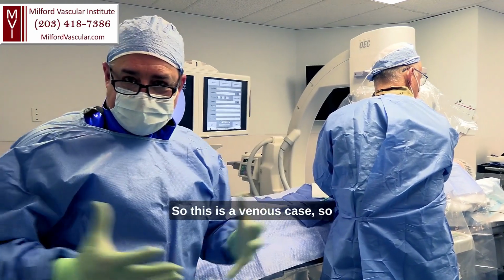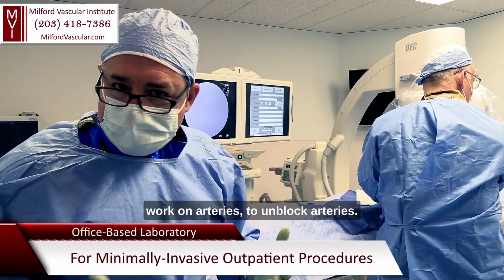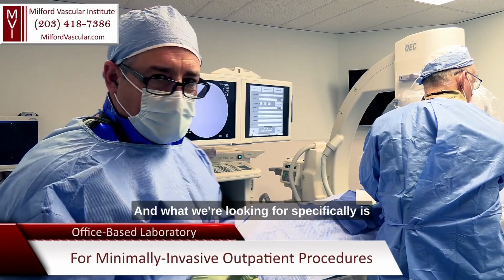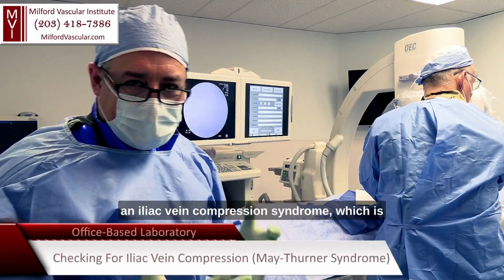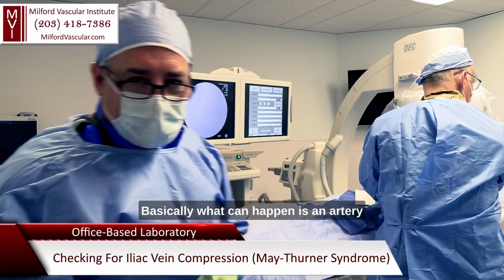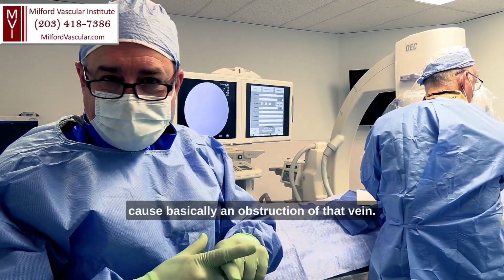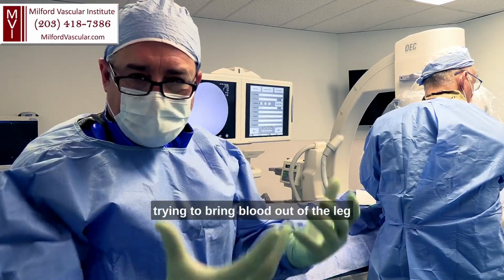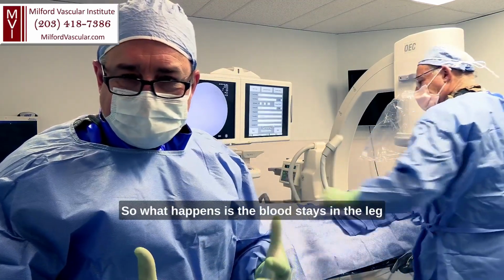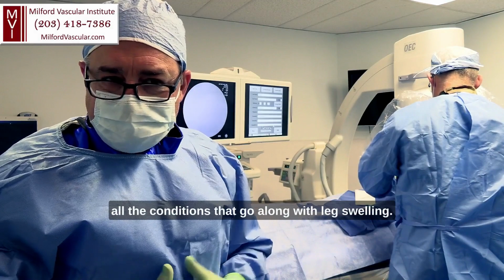So this is a venous case, so we're going to start with venography. So typically in here we usually work on arteries, on blocked arteries, but in this case we're going to be looking at a vein. And what we're looking for specifically is an iliac vein compression syndrome, which is also known as May-Thurner Syndrome. Basically what can happen is an artery can push down on the vein and cause an obstruction of that vein. And what happens is, as the veins are trying to bring blood out of the leg to the heart, that becomes very difficult. So the blood stays in the leg longer than it should, which can lead to leg swelling and all the conditions that go along with leg swelling.